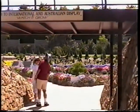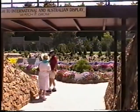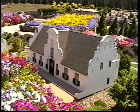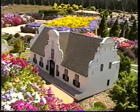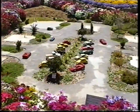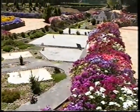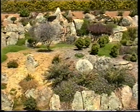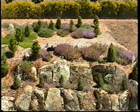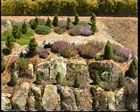Through under the bridge, they've started another display, Australian and international. This is a South African building. Dutch influence to the architecture. Away from the charm of the original idea. This is going to be a food and service centre. This one, the Central Deborah Mine at Bendigo. This is going to be the site of the German castle. A very pretty one with the unpronounceable name.